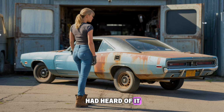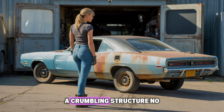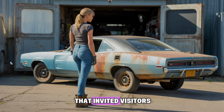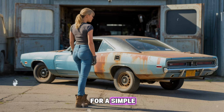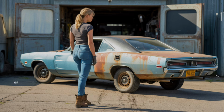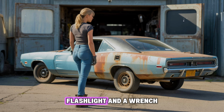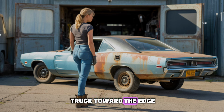Emma had heard of it, a place that locals spoke of only in whispers. A crumbling structure no one dared touch. It wasn't a place that invited visitors, and it wasn't a place Emma would have thought to seek out for a simple restoration project. She folded the map carefully and tucked it into her jacket pocket. She needed to see it for herself. The next morning, she gathered her things, gloves, flashlight, and a wrench in case she needed it, and drove her old truck toward the edge of town.